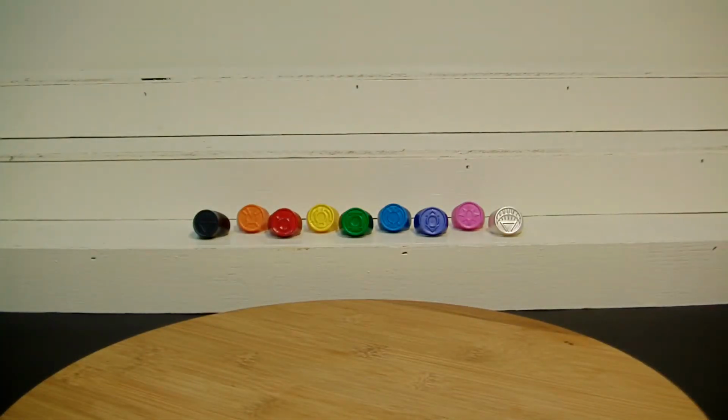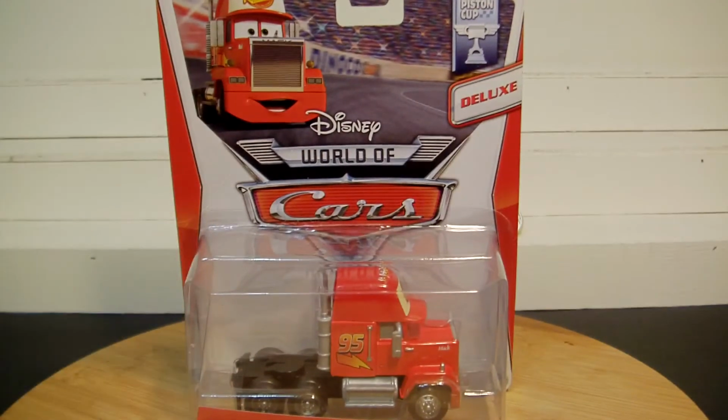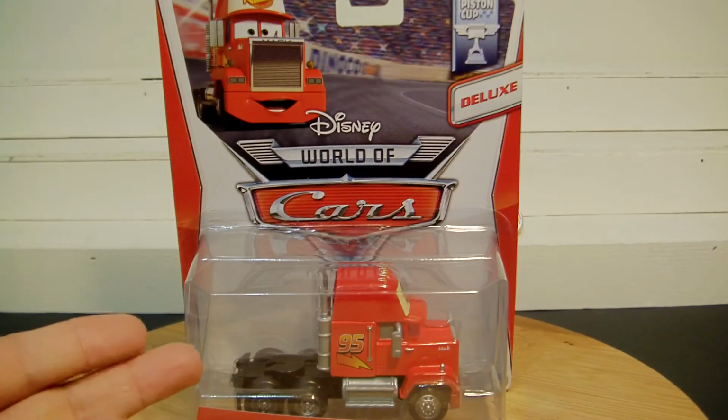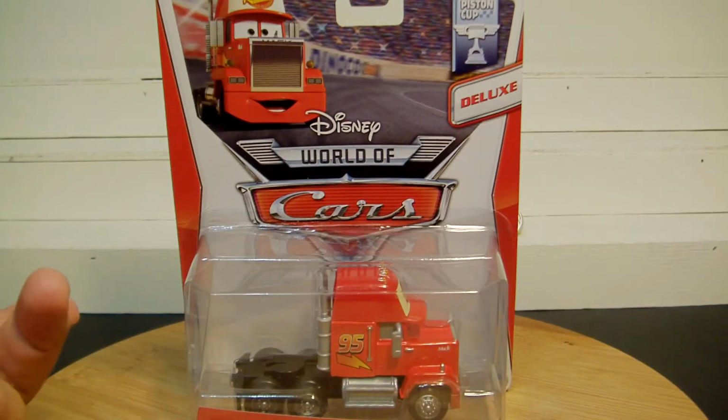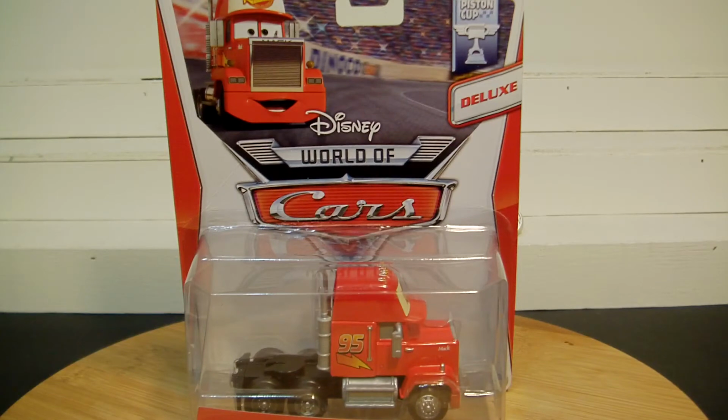And obviously I had to pick up his buddy. And here's Mack Semi. That's all they had in stock. I don't know if there were any other big ones. And if you're wondering, why are you getting into this now? Well, originally, when Cars first came out, I used to work for KB Toys. I actually owned the whole line. I had triplets of everything. I had an open set and then two closed sets.